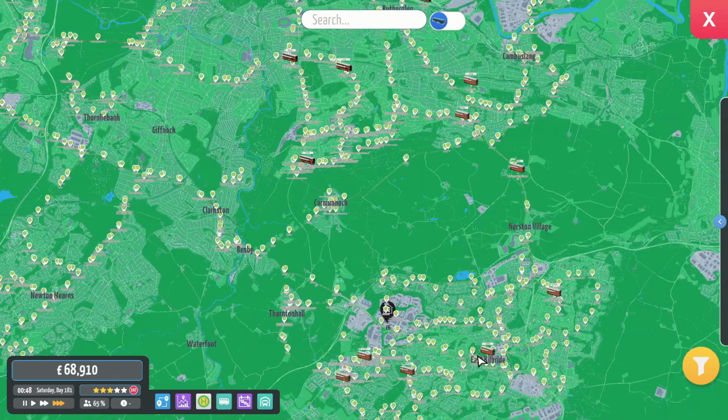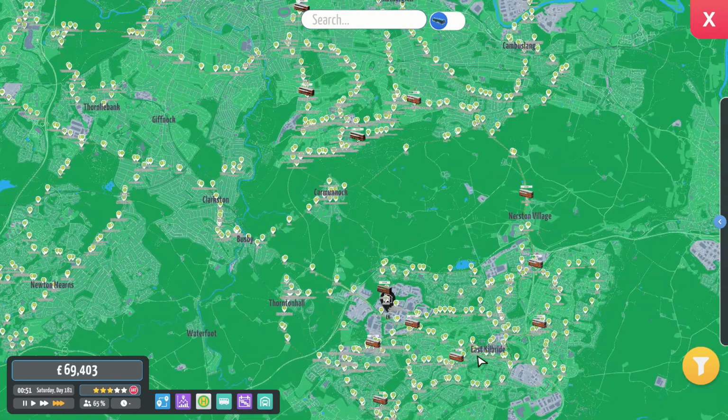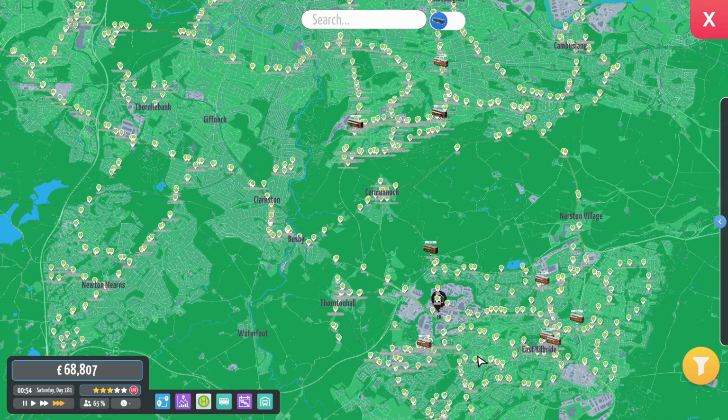So, I don't remember when the first bus is for either route. I think the first bus might be an eastbound 105. But either way, that's not going to be until about 5 a.m. So I'll catch you back.